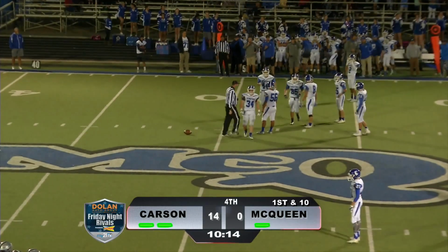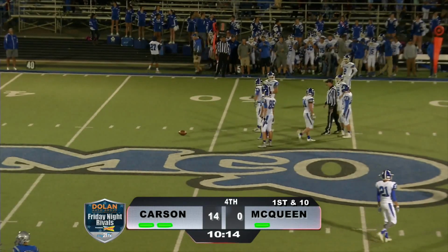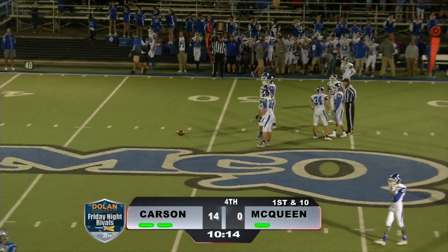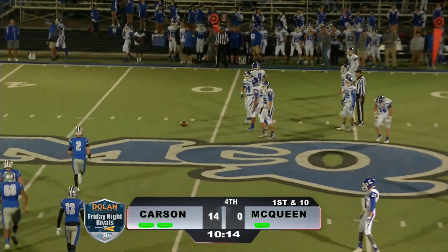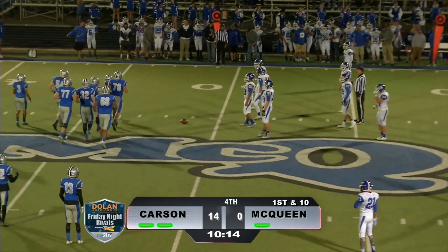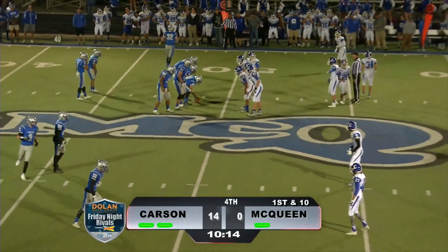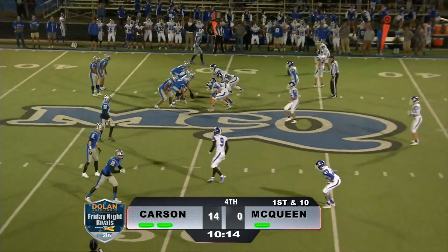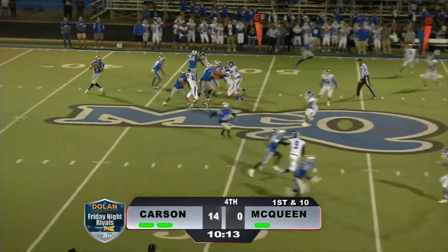Carson able to block a field goal attempt from McQueen as the first half expired, and since then, Carson with a touchdown behind the legs of Abel Carter and McQueen, still trying to get on the scoreboard, but I tell you what, with 10 minutes to play, great field position. It's a big spot here for the Lancers to come away with points. Right. This is their best starting position all game long. Let's see what they can do with it.